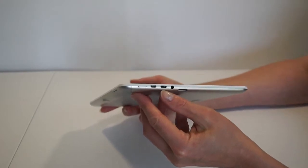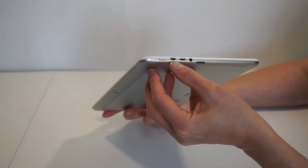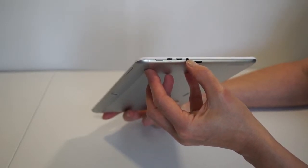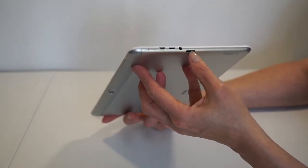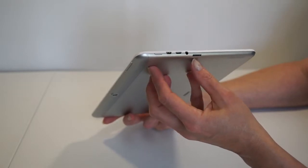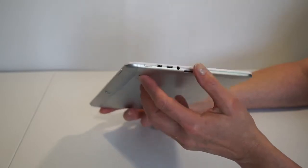And over here we can see the ports. We've got our micro HDMI port right here. We have micro USB, 3.5 millimeter combo audio. That's the power button right there. And we have a micro SD card slot, which they say is compatible with cards up to 128 gigs. No super duper high capacity card compatibility there.